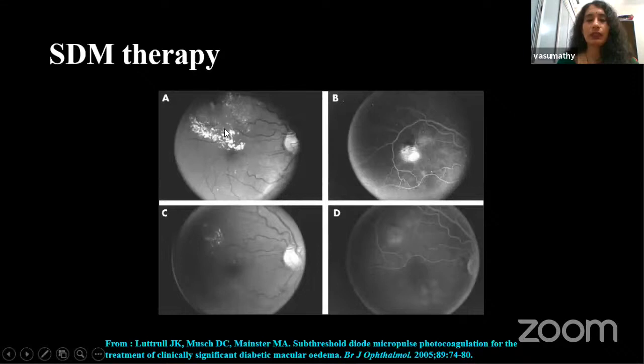You can see that the laser marks are not discernible on the red-free photograph, but the edema has very nicely resolved in both the pictures. You can see these are the pre-laser and the post-laser pictures.